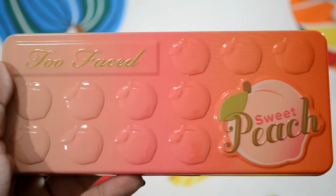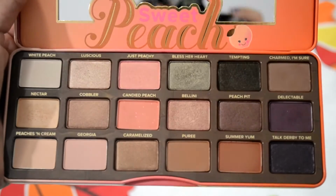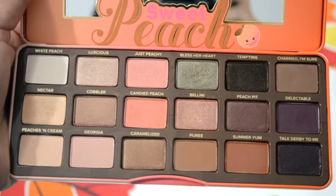So my second favorite eyeshadow palette of the year was the Too Faced Sweet Peach palette, and I know that this one was a little bit controversial because not many people appreciated the lack of orange in the palette, but I think there is just enough orange and pink in this palette. I think there's so many beautiful neutral shades, and it's just a beautiful variety of peach related shades. So they don't have to be peach to be peachy shades.